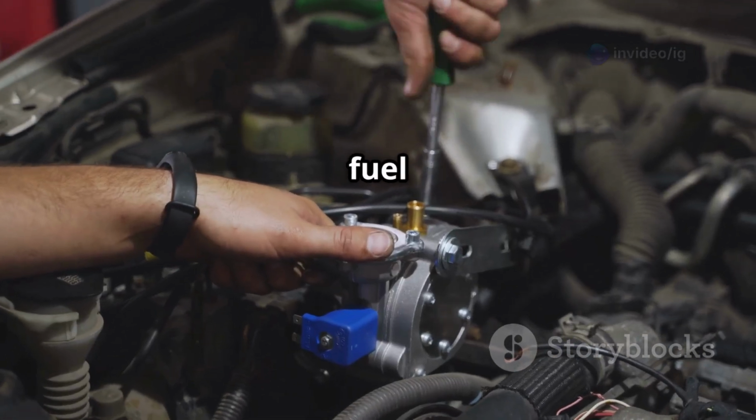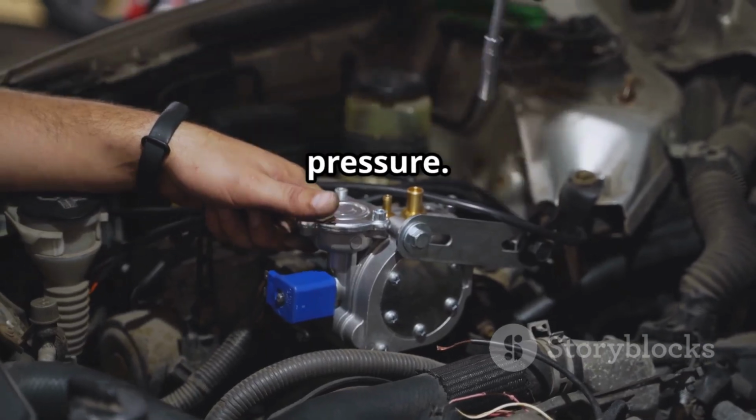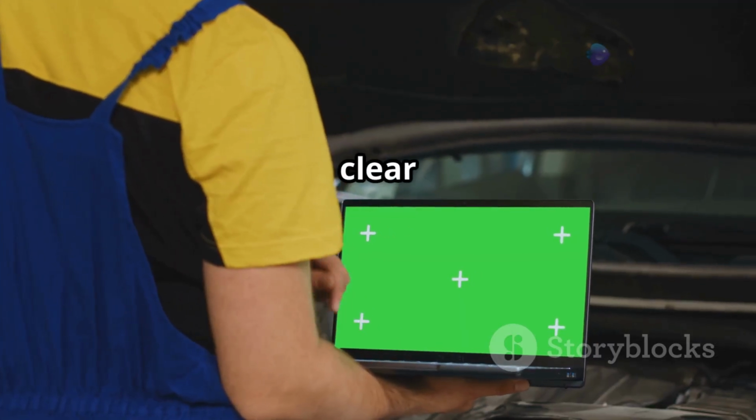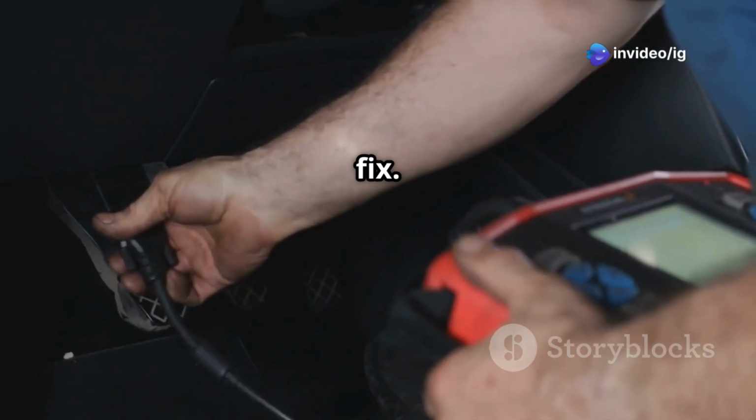Step 5, if the fuel pump itself is failing, you'll need to replace it with a new one to restore proper fuel pressure. Finally, Step 6, clear the code using an OBD2 scanner and take the car for a test drive to confirm the fix.